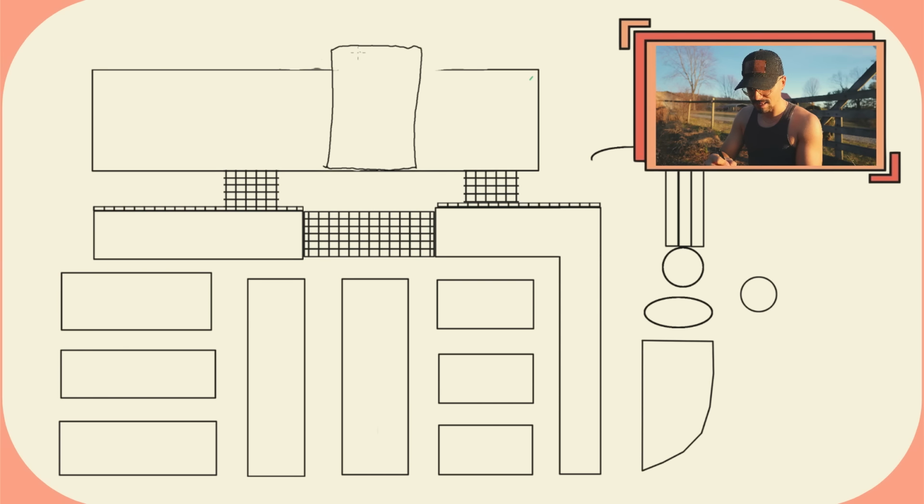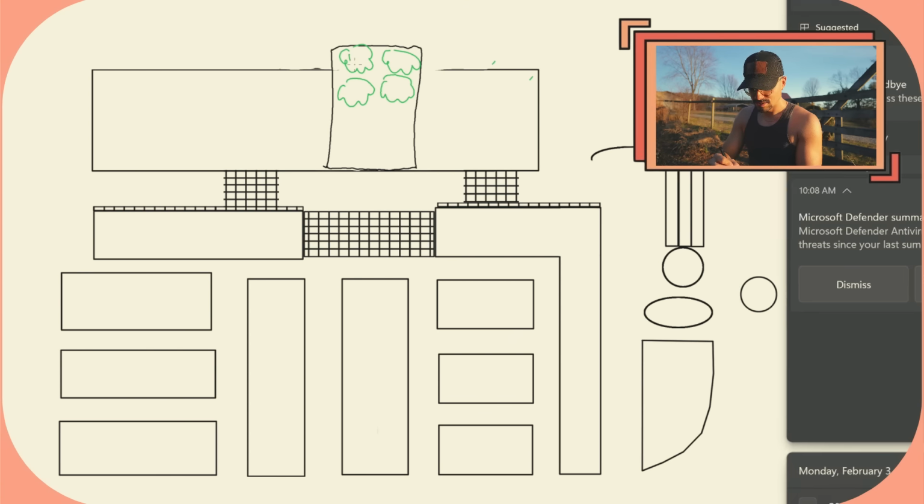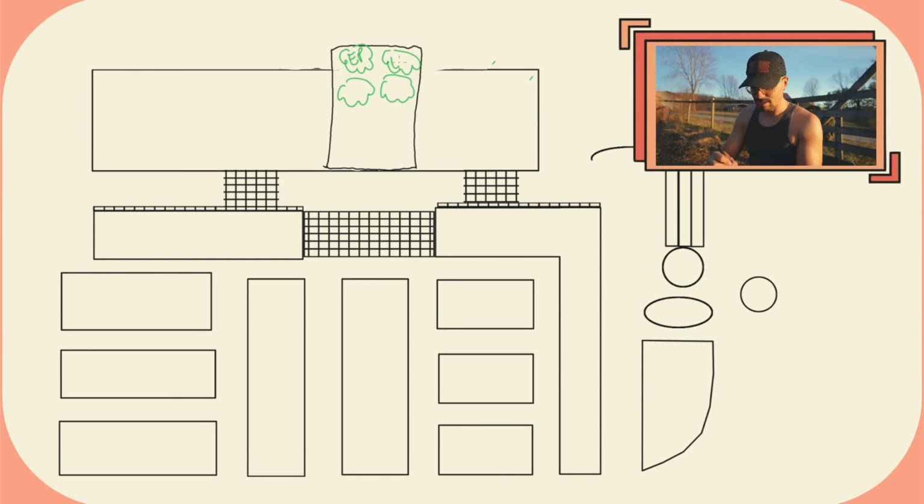So I'm definitely gonna allocate, we're gonna grow some eggplants in here, baby. I don't exactly know what the inside is going to look like, but I know I wanna grow at least 4 different varieties of eggplant. So I'm just gonna put EP for eggplant. I'm so excited. Oh my gosh.